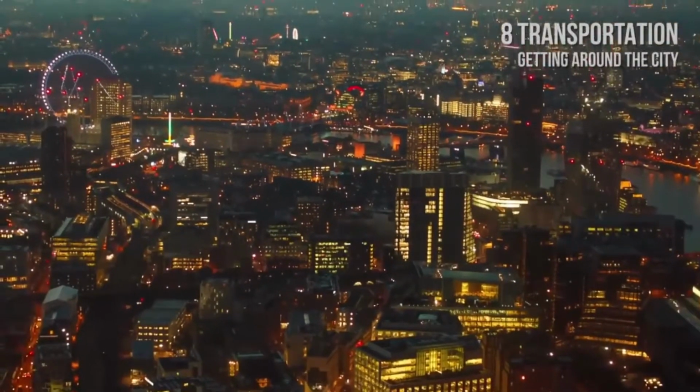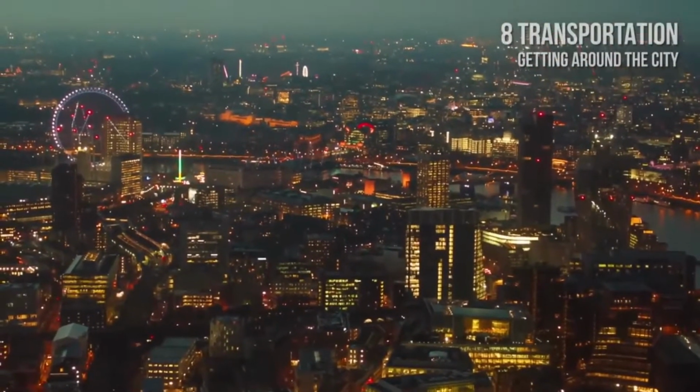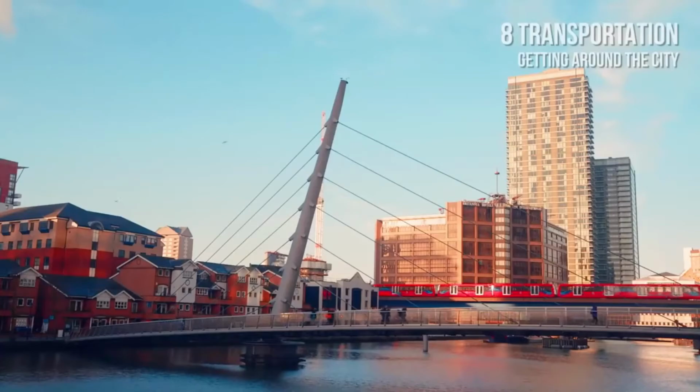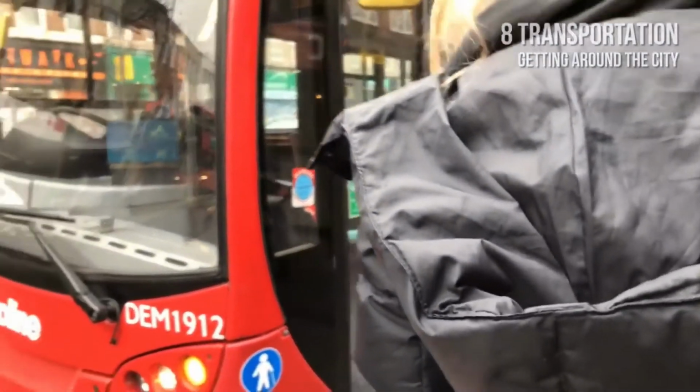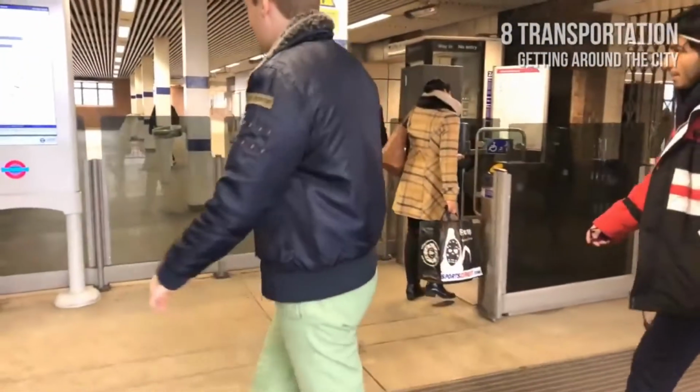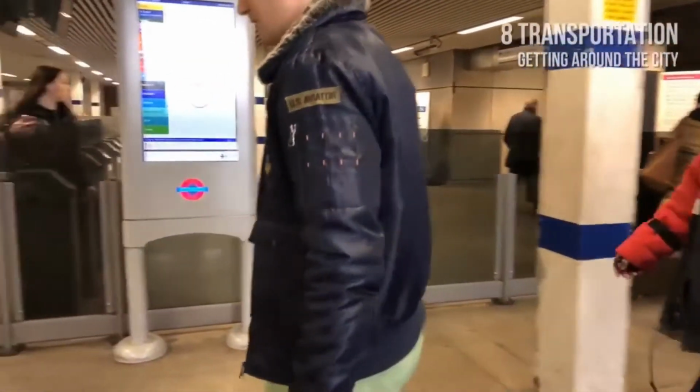Getting around the city. London is big and every journey will take you a lot of time. It normally takes at least 20 to 30 minutes to travel between major attractions and over an hour to the center of London if you're staying on the outskirts. So make sure you always check how long it will take you to get from A to B.